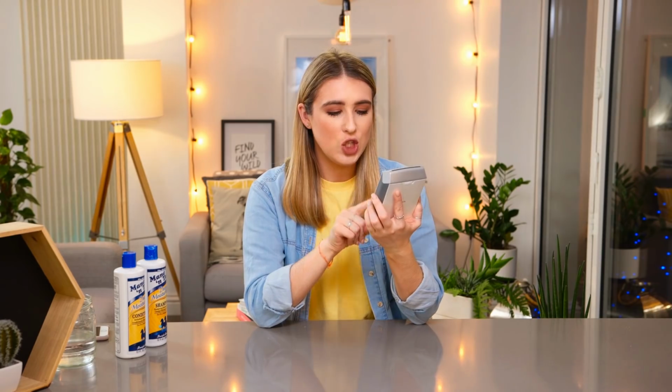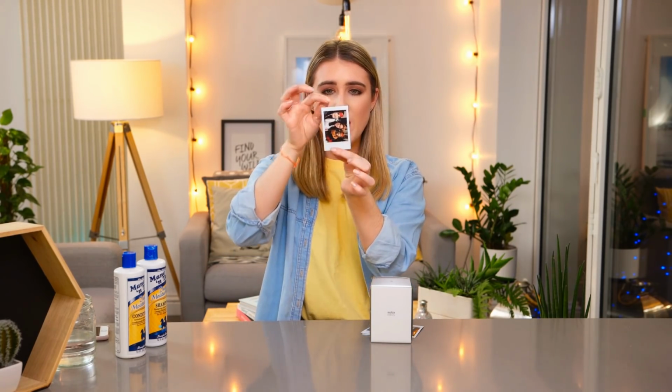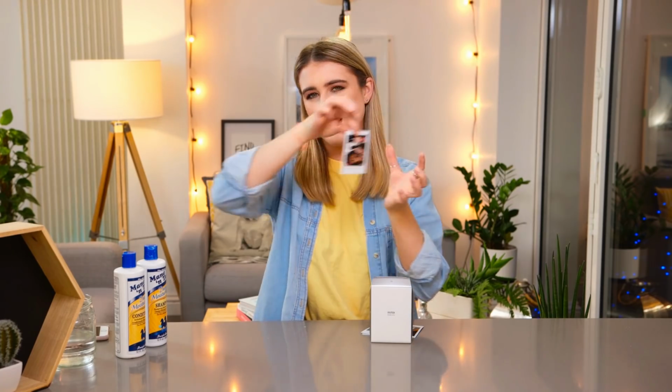Now this is not the newest one. This is the Instax Share SP2. I wanted this one specifically because it makes this size Fujifilm. They now have a new one and it makes the square ones. I do like the square ones, but I was really wanting these. I really want to hang them up in my bedroom. And also it's a bit cheaper, so that was handy.